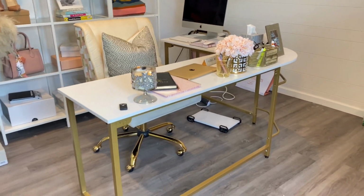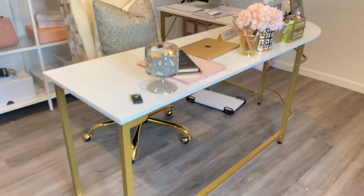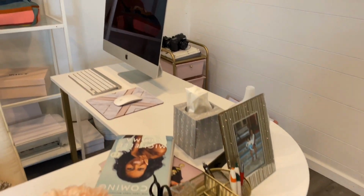I went to IKEA. All of the desks were sold out, and I saw this one on Amazon, and it was perfect. It's white, and then it has the gold finish at the bottom. I like it a lot. It is a great size desk. Very easy to assemble. I didn't have any issue with it.